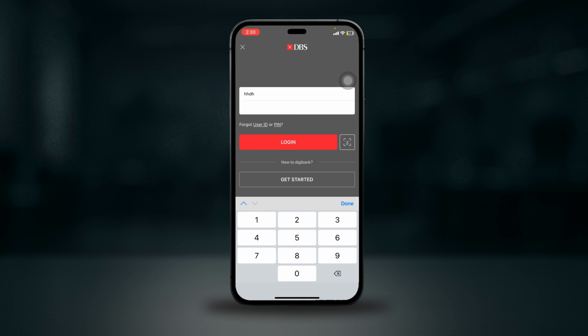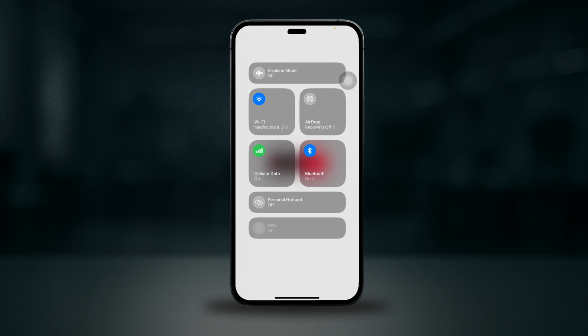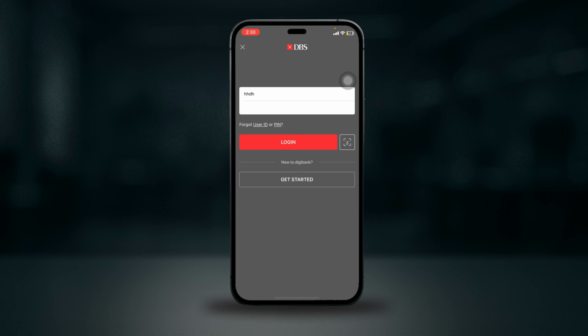Next, check your internet connection and try switching between Wi-Fi and mobile data, because a slow or unstable network can interrupt your login process.